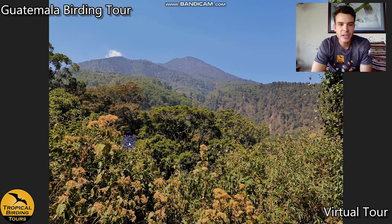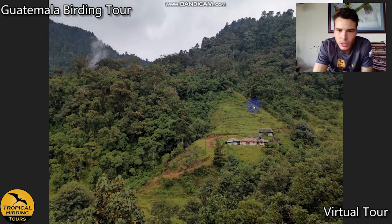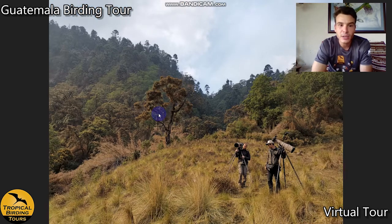So here I'm on the trail that we're going to walk. It's above his house. You can see the road goes up here and gets into the forest. This is pretty much how it looks like. This is the peak of Tacana volcano, and you can see how scenic this trail is. Look at those ridges, just impressive habitat for us to be looking for birds.